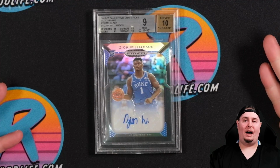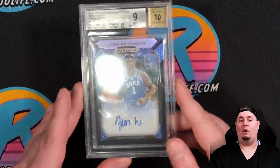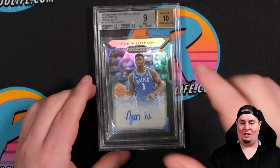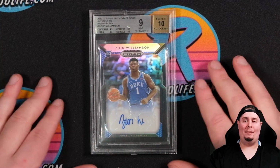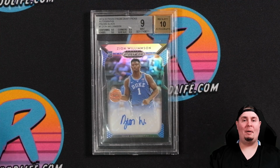Prism NBA was not out yet. I believe Flawless Collegiate might have just been out around that time. But this was it. This was the Black 101 autograph. True card number one, auto 1 of 1, and Duke jersey number one. So I pulled this card from a $40 mega box that I purchased at a local Target. Crazy, right? They put the product hit in a mega box and not in a hobby box.